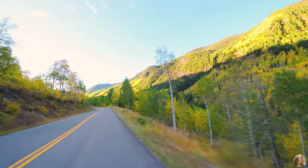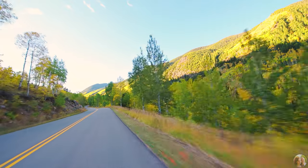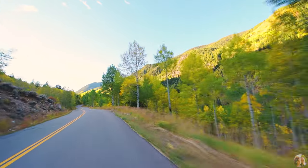We went here during peak autumn season, early in the morning, and had it all to ourselves.